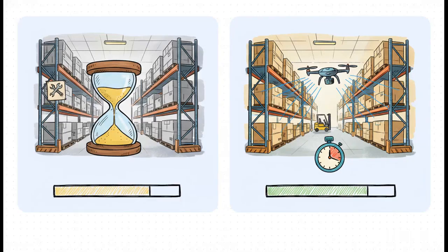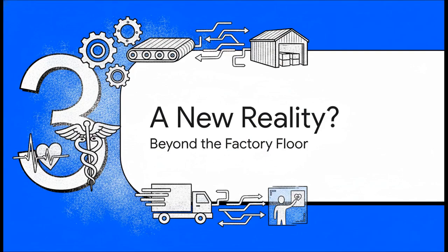And the before and after here is just wow. One company used to shut down their entire operation for a full 8-hour shift to count inventory. Now, they send up a drone with an AI camera. It does the entire job in 20 minutes while the warehouse keeps on running. Oh, and their accuracy went from around 90% to over 99%. It's just unbelievable. So we've hit manufacturing, healthcare, logistics, and you start to see the pattern, right? This isn't just a niche tool for one industry. We're talking about a fundamental shift in how we use data to understand and manage the physical world around us.